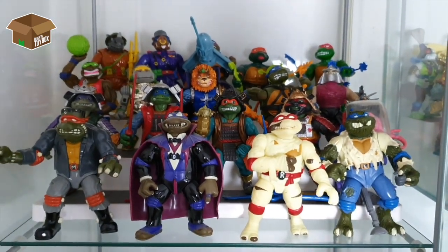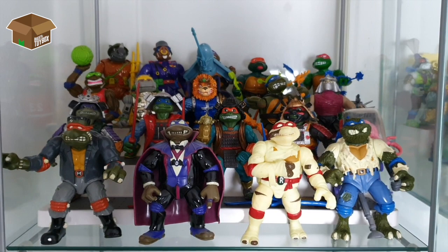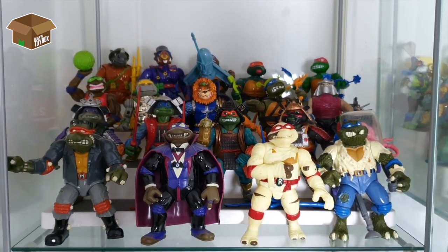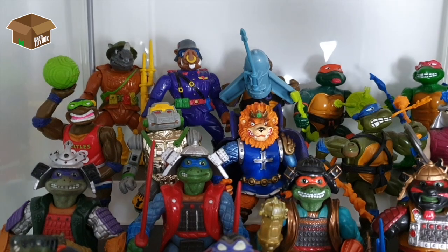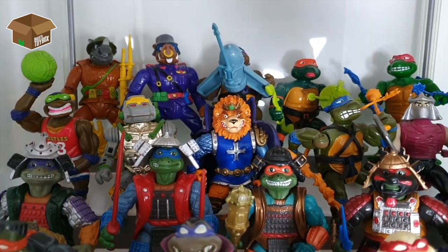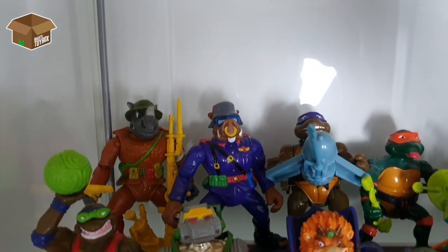So guys, as you can see, I've got no order to these. There's no specific way I've set these up. I've tried to keep series together. So I've got the Universal Monsters at the start, the Samurai Turtles from the 3rd movie just behind that. You've got Metalhead, Sewer Duncan Don, King Leo, King Lionheart, I can never remember his name. The wacky action ones at the back, as well as Dimwit Doughboy and Private Porknose.